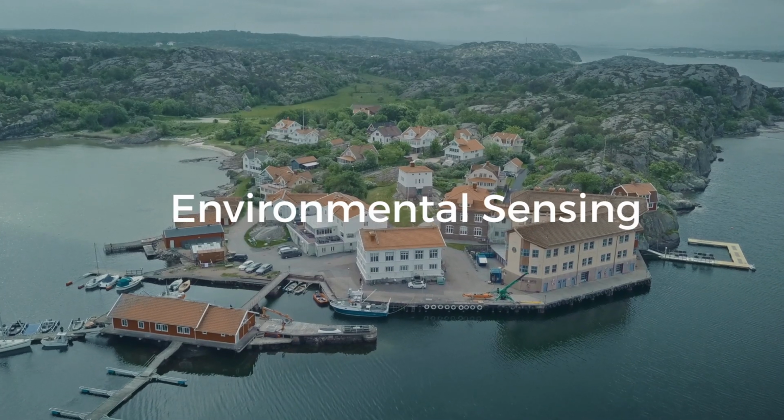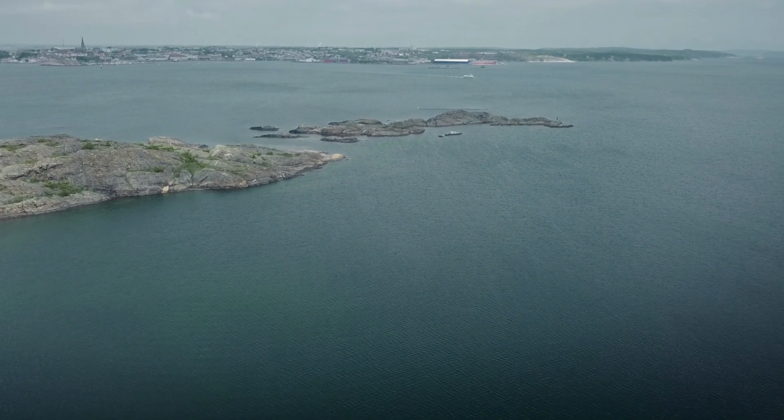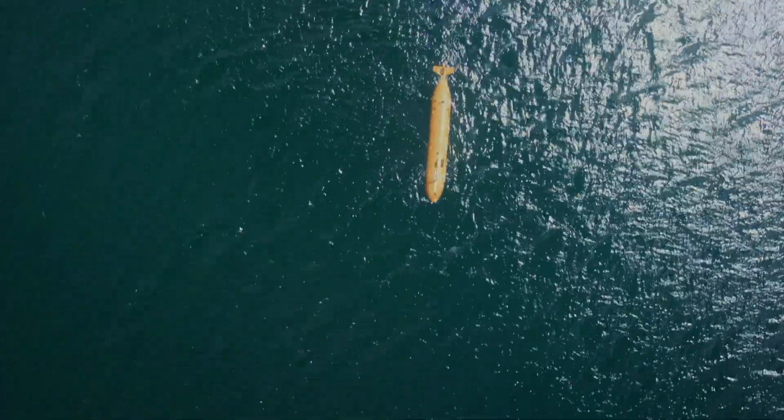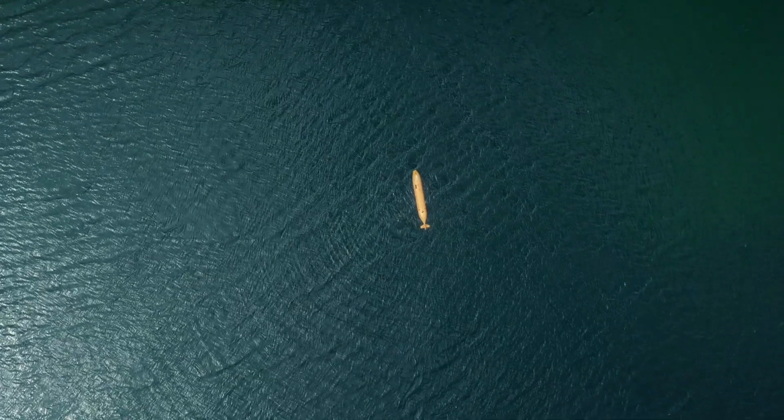The other benefit area we have is environmental sensing, which is about understanding what's happening in the oceans and reaching areas that we haven't been able to reach at all before. We have this robot. It's an autonomous vehicle that you can send out on missions, and we can program it to go to different depths and different coordinates and so on. And on that robot we have different types of sensors that measure the environment.